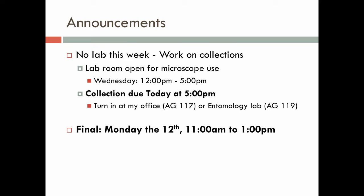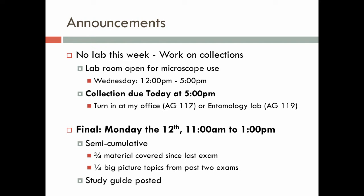Reminder, the final is 11 to 1 p.m. in this room on Monday, so it's our usual time, just an hour longer, and the final will be semi-cumulative. 3/4 to 4/5 of material from the last exam, with 1/4 to 1/5 being big picture topics from the past 2 exams. So I'd say take a look at those past exams. That would probably be the best way to get an idea of the sorts of materials.